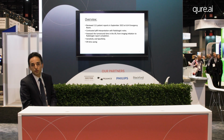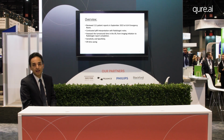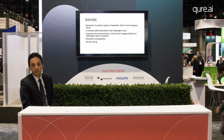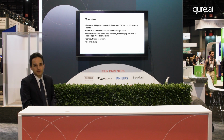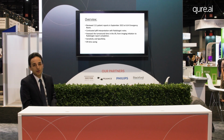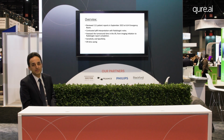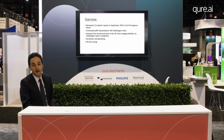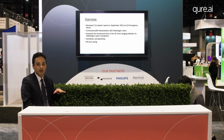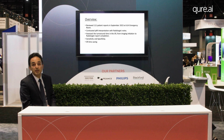In this project, we tried to evaluate the efficiency of the Qure AI algorithm for chest X-rays at the Department of Radiology in the ER. We evaluated around 111 patients who came to the ERs at the University of Louisville, all from the last week of September. We compared and contrasted the Qure output with the radiologist note, to see whether they are in concordance or disagreement, and what the specificity and sensitivity of the algorithm are.